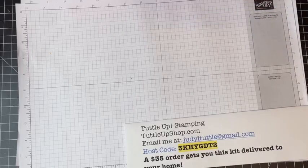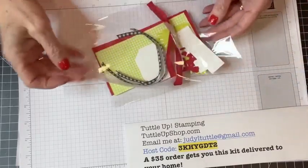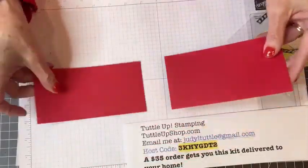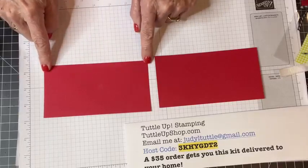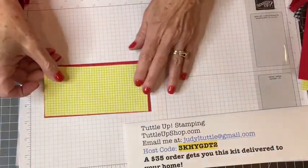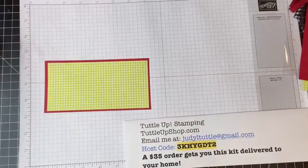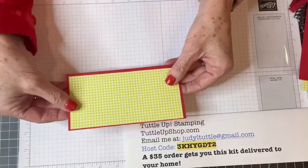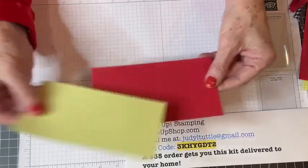All right, so let's start with this one over here. All these tags, the base of them measure 3 1/4 by 6 1/4. Okay, the next layer is going to be a piece of that gingham paper, and it is 3 by 6. So that size fits right inside the base of that tag. The next layer is 3 by 6, and if you wanted to add another layer, it would be 2 3/4 by 5 3/4. But we're not going to do that.